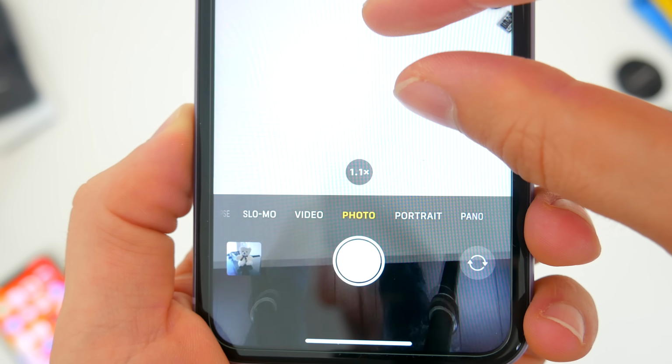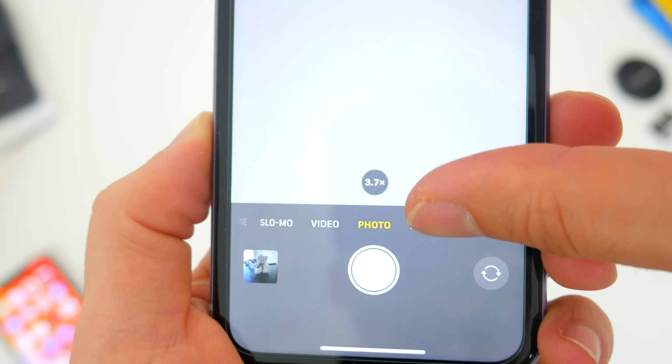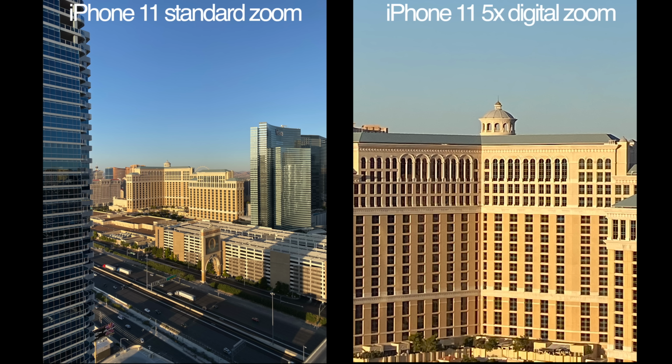The iPhone 11 offers up to 5 times digital zoom, so the software on the phone is doing all the work. And honestly, the results here aren't terrible. You can certainly see things you wouldn't normally see when you zoom in, and I think that's what most people sort of want. But because you're just relying on the software to do the zooming rather than a special dedicated lens, you're going to lose a little detail, you're going to get a bit of noise, and overall, the picture isn't going to look as sharp.